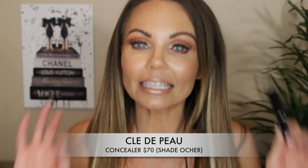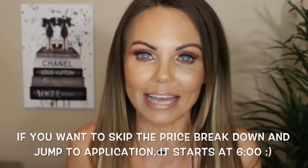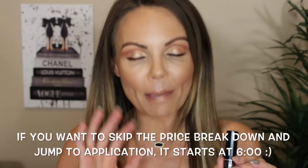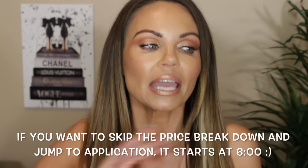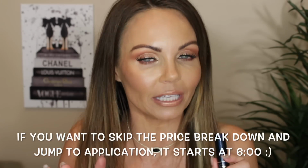But this is the Cle De Peau concealer, and that's just how they describe it. It's got SPF of 25, and that's pretty much the title of it. So this concealer retails for $70. So I bought this on Nordstrom's the other day, and in my defense, I have wanted this concealer for a really long time. First time I heard about this concealer was from Tati.